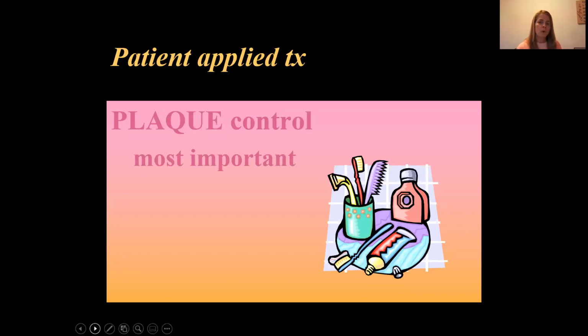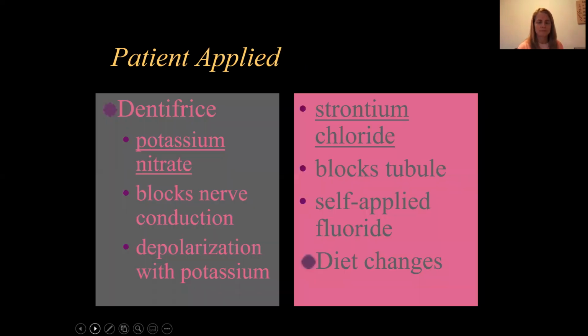Another thing that we really want to keep in mind is patients come in and they want whitening. They have periodontal disease, they want whitening. They're missing teeth, they want whitening. They have cavities, they want whitening. They have sensitivity, they want whitening. Whitening may be contraindicated for patients with dentinal hypersensitivity. So we want to make sure we have that discussion with patients.